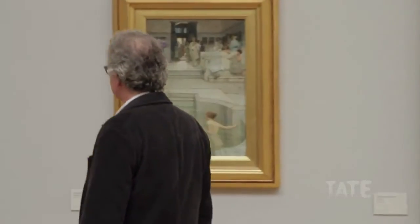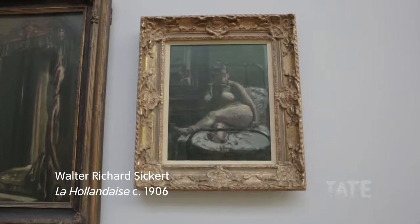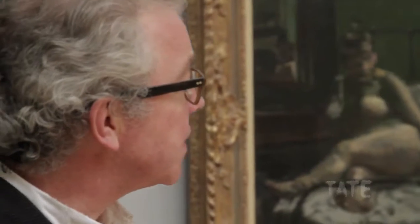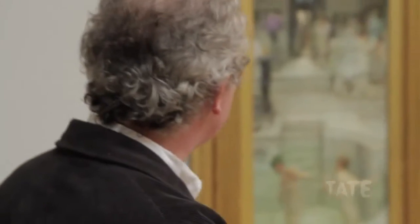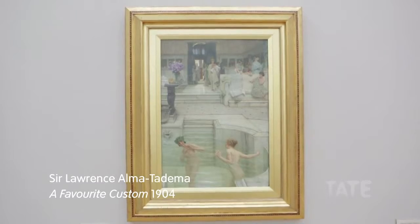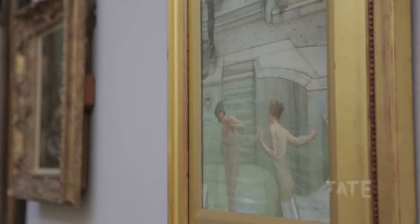Here we've got a classic modernist work from 1906, Sickert's La Hollandaise, a painting of a naked woman, probably a prostitute in a seedy bedroom in Camden Town. Alongside this painting by Alma Tadema, a classic Victorian picture showing the imagination of the Roman baths, but actually made in 1909, 3 years later than the Sickert.